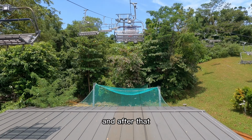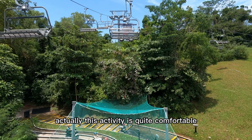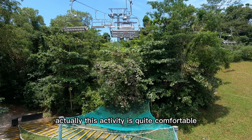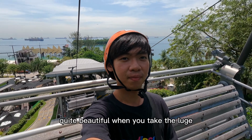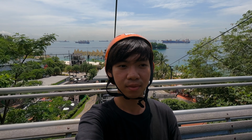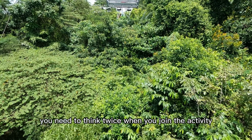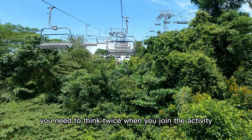And after that, I go to the Luge and Skyride in Sentosa. Actually, this activity is quite comfortable. I think the view is quite beautiful when you take the Luge. But if you're scared of heights, then I think you need to think twice when you join the activity.